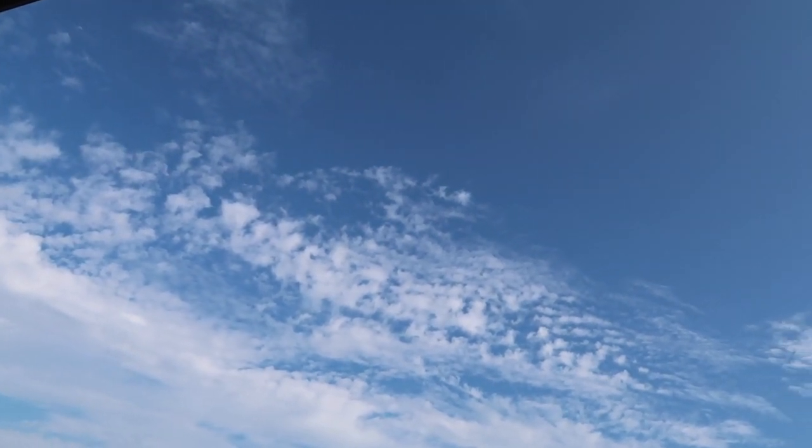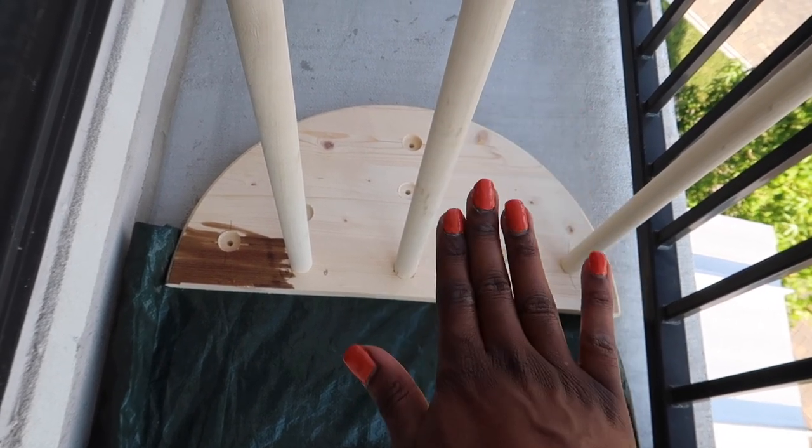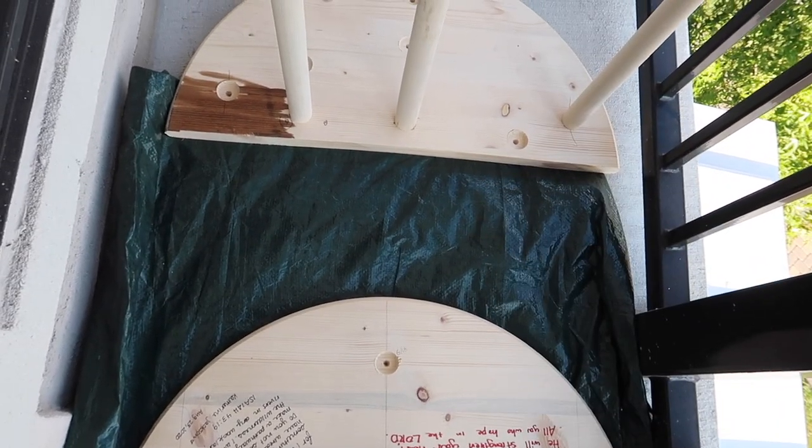It might be a little loud, but as you saw in the video yesterday, my husband did an amazing job at putting this table together. I just have the legs inside of this test piece, so when I stain them, they can stand up straight. But this is the actual piece that we are going to be connecting with the legs eventually.